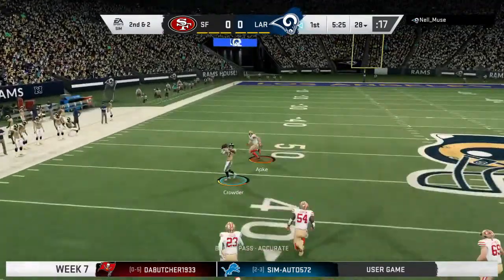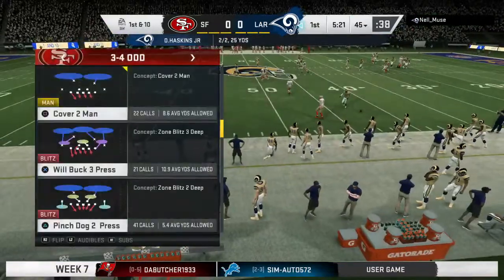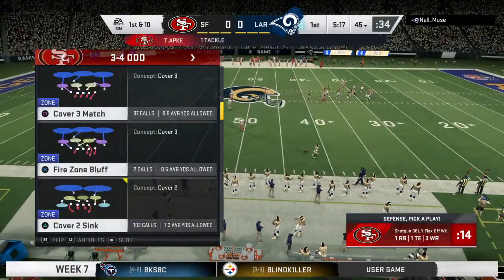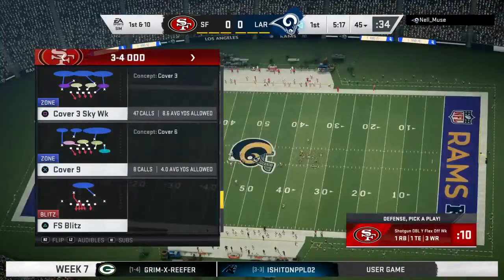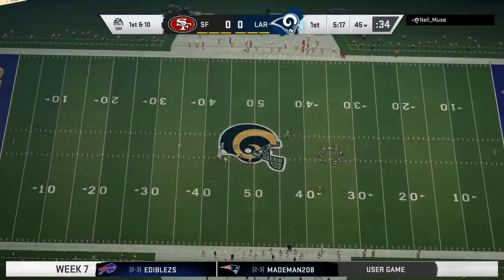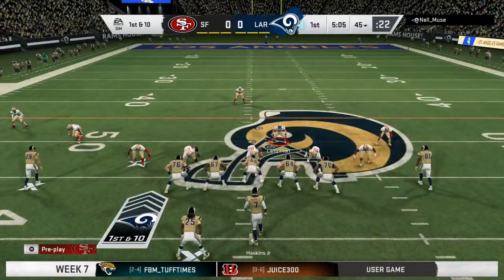To throw again on second down. Haskins on the catch. It's Crowder. And he'll be tackled right on the chalk of the 45. It's a pickup of 17 and a first down. First and 10 at the 45-yard line. Back-to-back good plays have them on the move on first down.